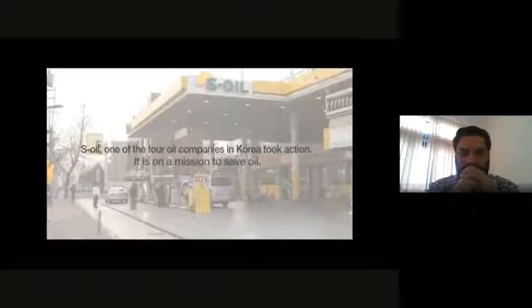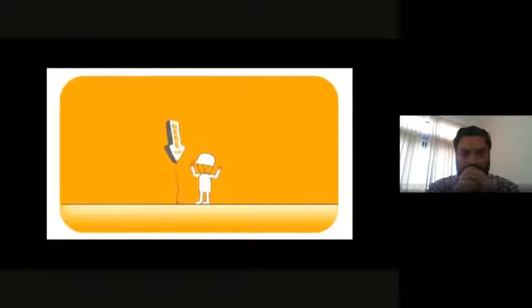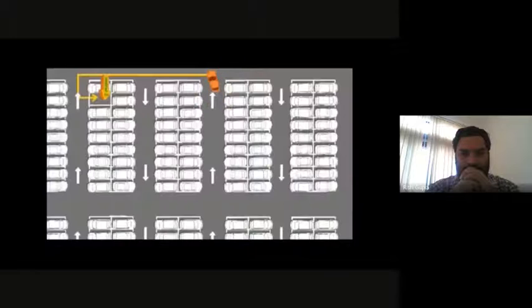Exoil, one of the 4 oil companies in Korea, took action. It is on a mission to save oil. Right here, right now. Thus begins the HERE campaign. It has set up a HERE balloon for each parking space. As a car parks in it, the balloon falls. When the car exits, the balloon rises. Cars can spot these balloons from afar. They can spot open parking spaces without wandering. Finding quick parking means saving oil. One easily spotted parking spot is worth 1 liter of oil saved.